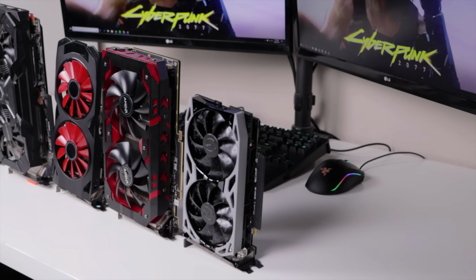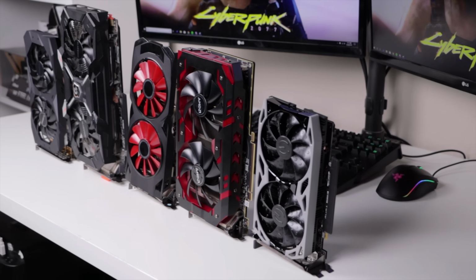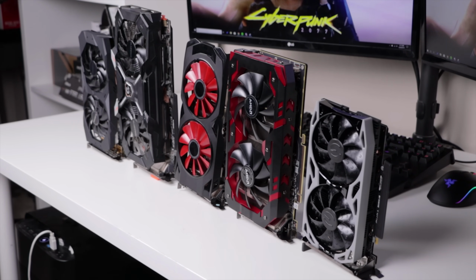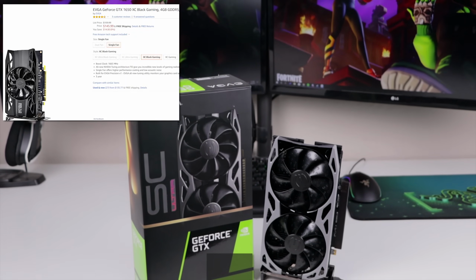So coming to my final thoughts, which card do you think I ultimately recommend for those of you looking at a brand new graphics card? If you're looking at a brand new card, I wouldn't stray too far away from one of the new GTX 1600 series of cards, more specifically the GTX 1650.